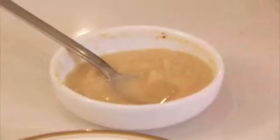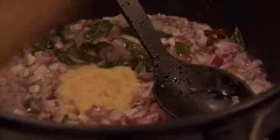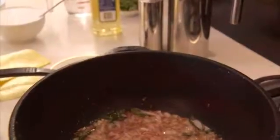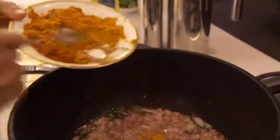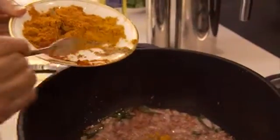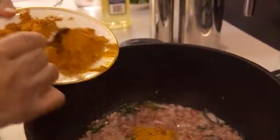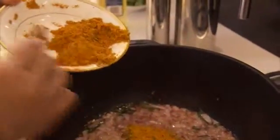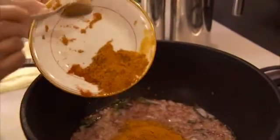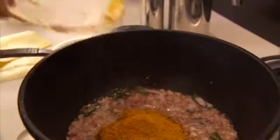Take some ginger and garlic paste and stir around 2 teaspoons into your curry base. Pour in around half a cup of water and mix well. Scoop a spicy mix of turmeric, curry, chili and coriander powders onto your onion base. As they cook, these spices will release their aromas and their flavors will intensify.